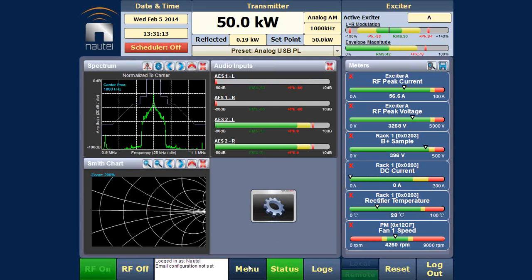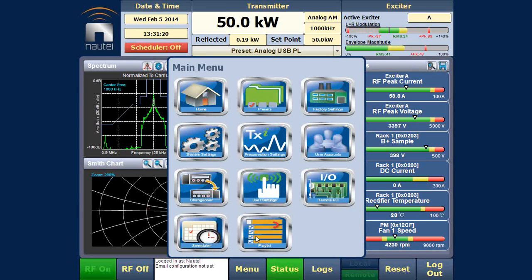So you could actually choose a different audio source to have different processing. Absolutely. Nighttime as opposed to daytime. Absolutely. And then there's the playlist editor.